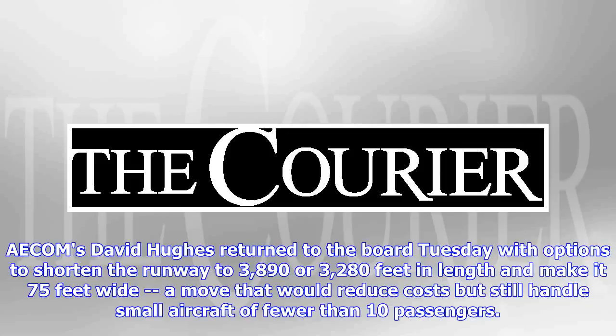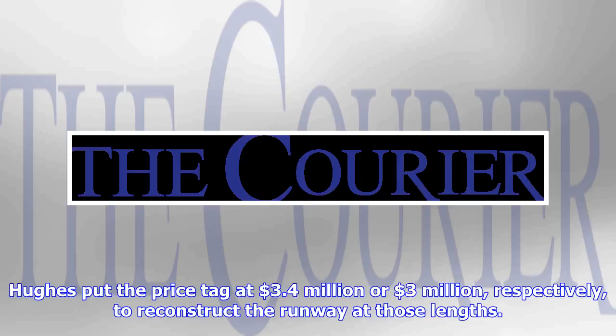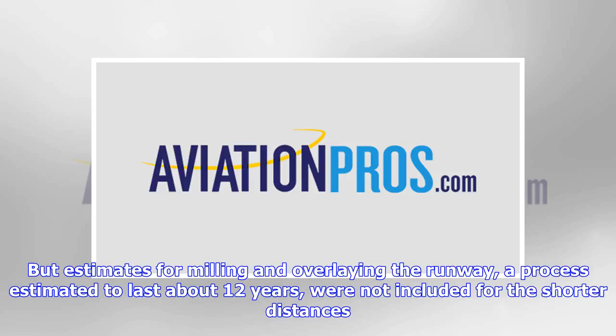Aecom's David Hughes returned to the board Tuesday with options to shorten the runway to 3,890 or 3,280 feet in length and make it 75 feet wide, a move that would reduce costs but still handle small aircraft of fewer than 10 passengers. Hughes put the price tag at $3.4 million or $3 million, respectively, to reconstruct the runway at those lengths. But estimates for milling and overlaying the runway, a process estimated to last about 12 years, were not included for the shorter distances.